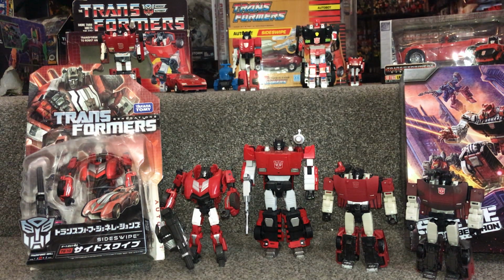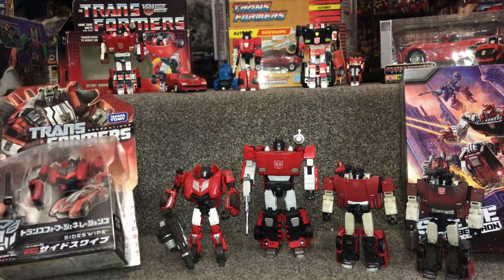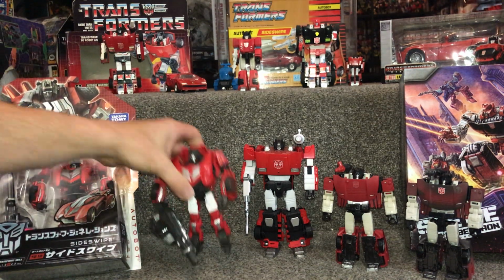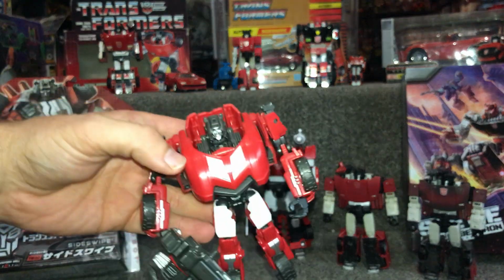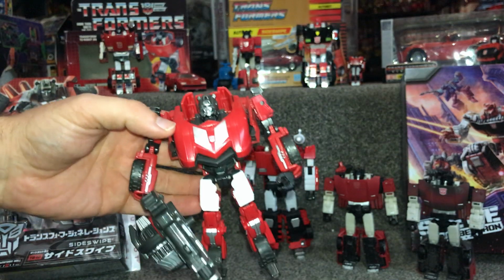Moving onwards then, I've got in front of me here the War for Cybertron figures. We've got two versions of these. If I show you the standard one first, the standard version is there, and again, you've got more articulation at the shoulder joints and in the arms.